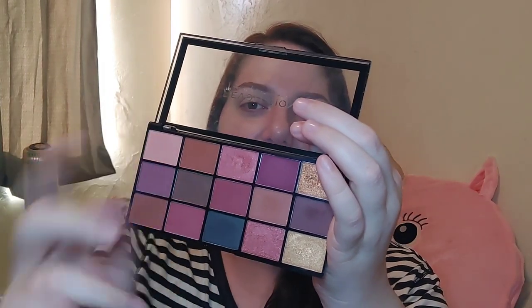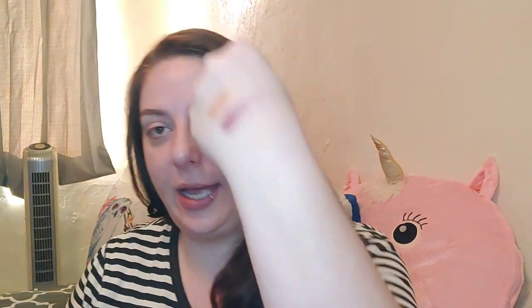Of course, I had to talk about the Revolution Reloaded palettes. They have a ton of these. I've got quite a few other ones I still need to try. But I absolutely love this Neutrals 3-1. Totally reminds me of the pumpkin spice palettes that come out in the fall. Very, very nice and warm, with large pans, pigmented. I mean, they're just absolutely gorgeous. So really, really recommend these if you're looking for a larger palette. It's the Revolution Reloaded, and it comes in tons of different shades. So those are stunning.